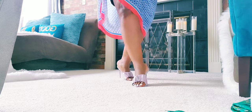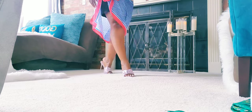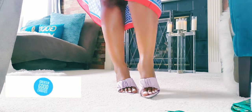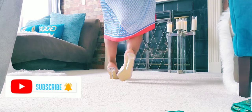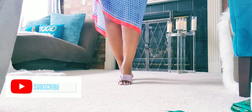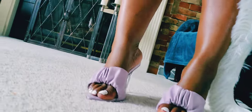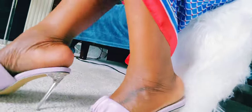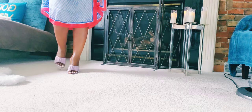Just wear these mules to get off your car and go somewhere to have your brunch or lunch. You will look just fantastic. It's not something you can wear for long hours. It's a little bit uncomfortable. Here the heels are a little higher than the next one you're going to see later, but I absolutely love the design. I love the clear heels and the ruched detail in the front.